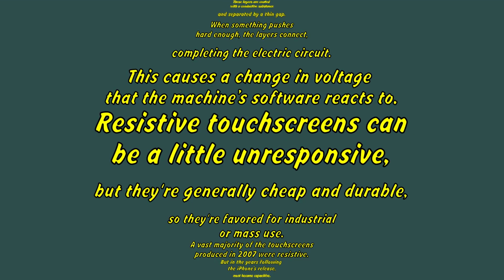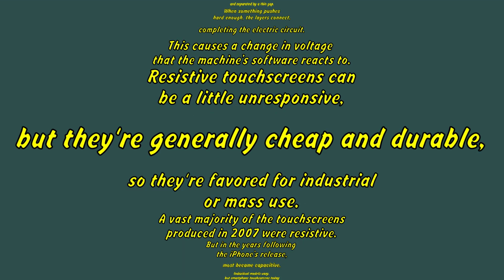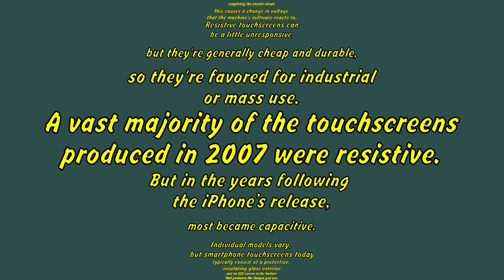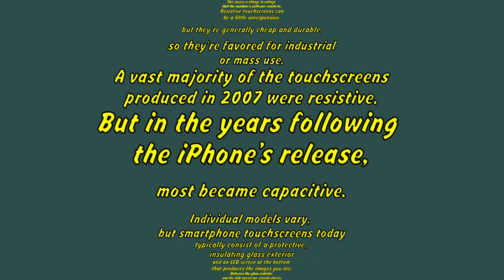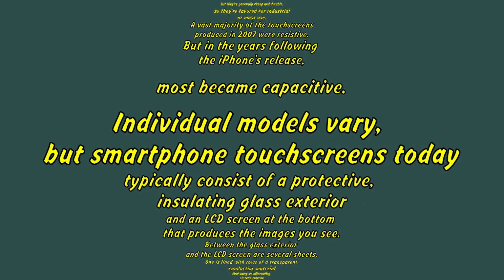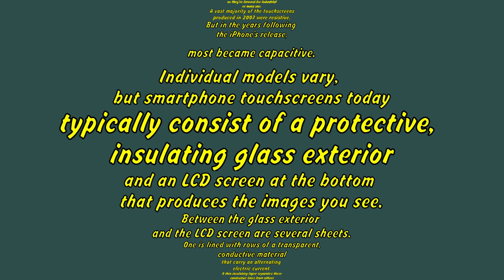Resistive touchscreens can be a little unresponsive, but they're generally cheap and durable, so they're favored for industrial or mass use. A vast majority of the touchscreens produced in 2007 were resistive, but in the years following the iPhone's release, most became capacitive.